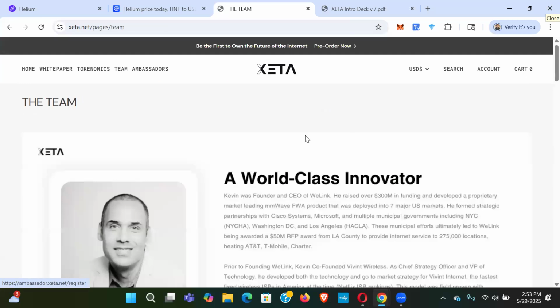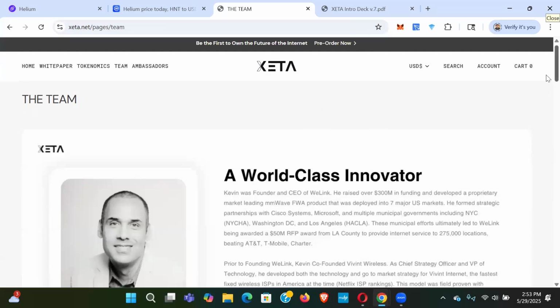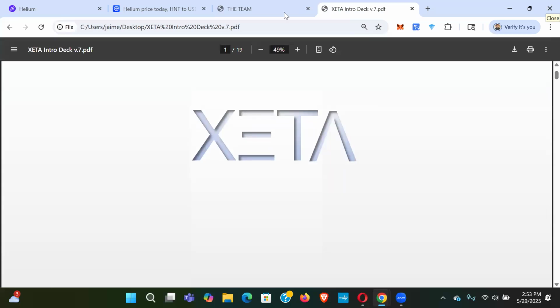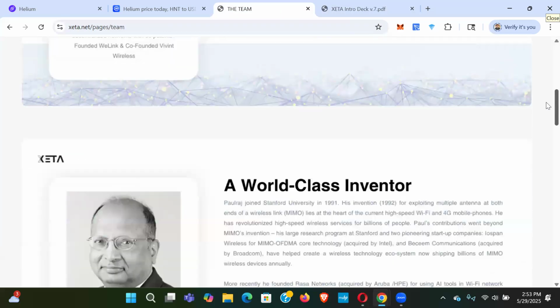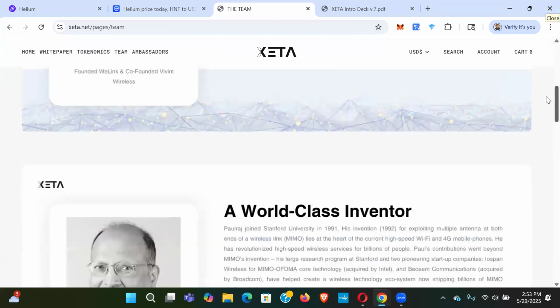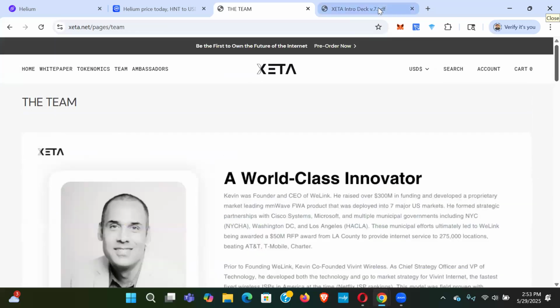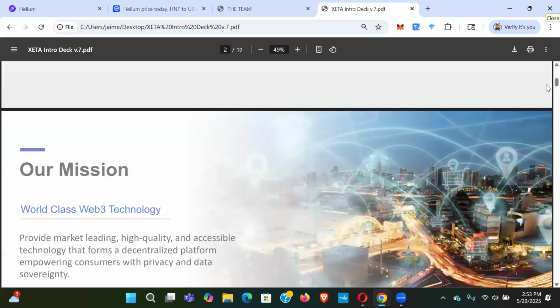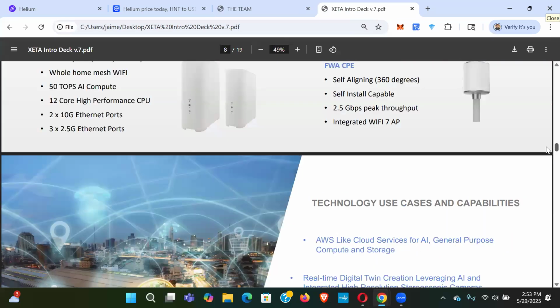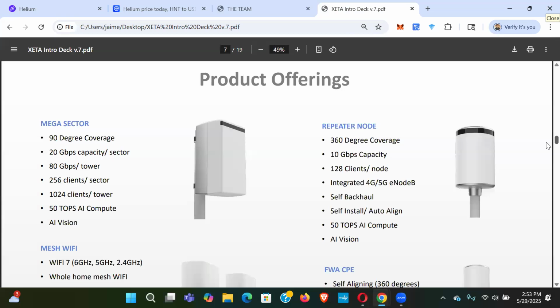But here's the team. Remember, I think this is a better way to do it. Here we have Mr. Kevin Ross. Okay, so we have a couple. I'll do it here, probably better. This is the PDF. Again, I'll do a full-blown PDF. I've been on about 3 or 4 Zooms for Zeta already. The next Zoom that's coming up, I'll make sure I post a link in our Telegram. You can jump on that. You can see what's going on.